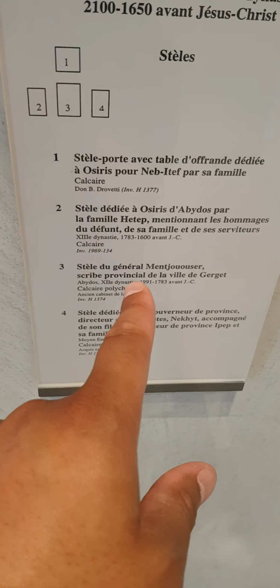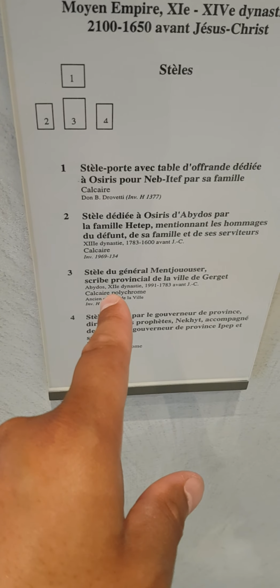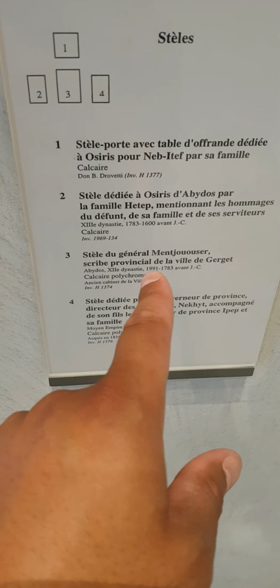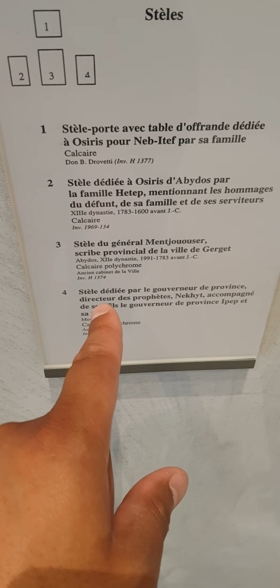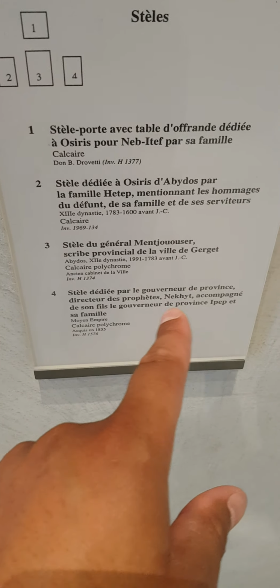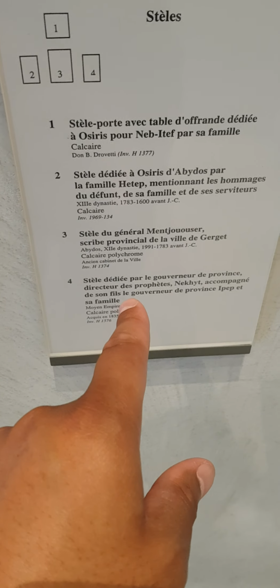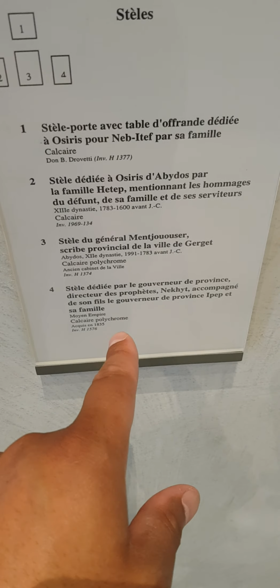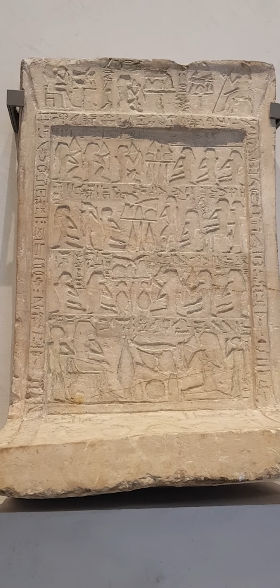Then we have the stela of the general Menchu User, scribe of a province of the city of Gerget, from Abydos, 12th dynasty, 1991 to 1783 BCE. And finally, the stela with the color left. This is a stela dedicated by the governor of the province, director of the prophets, Nekit, accompanied by his son, the governor of the province, Ipep, and his family. Middle Kingdom, no date. It was acquired in 1835. So here you have them.